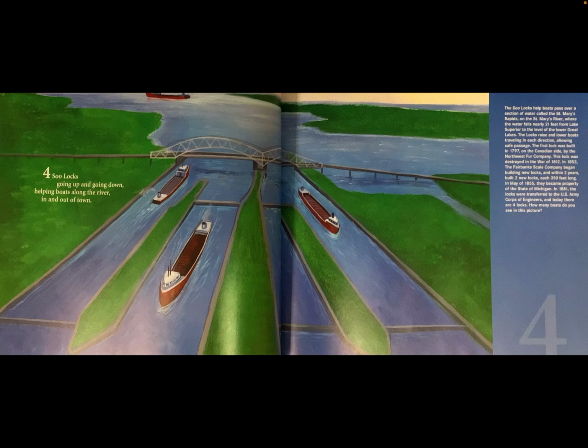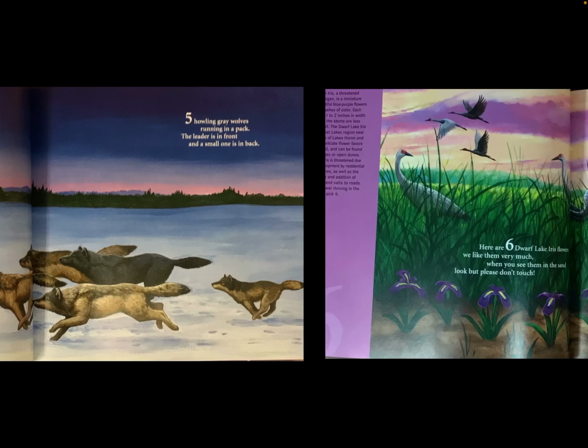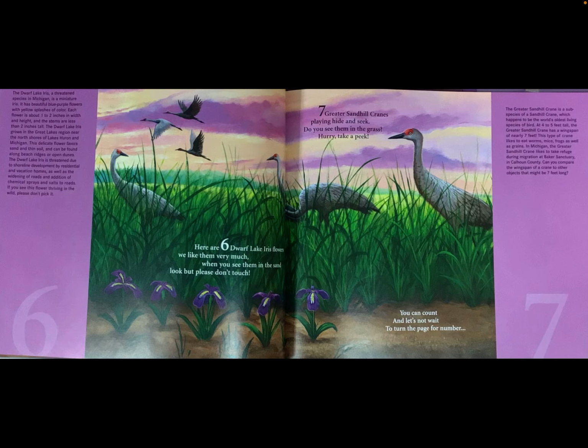4 Soo Locks, going up and going down, helping boats along the river, in and out of town. 5 howling gray wolves running in a pack. The leader is in front and a small one is in the back. Here are 6 dwarf lake iris flowers. We like them very much. When you see them in the sand, look, but please don't touch.